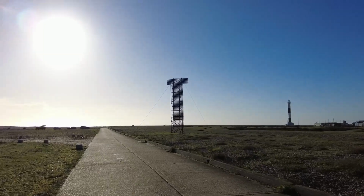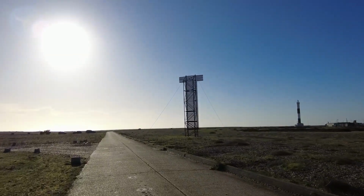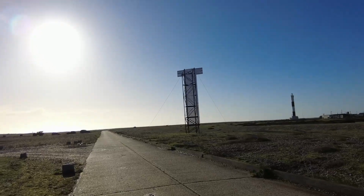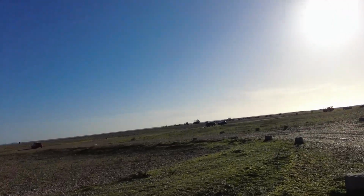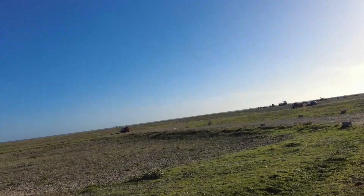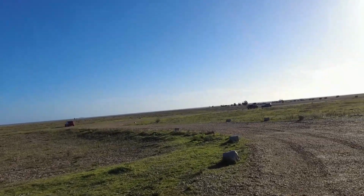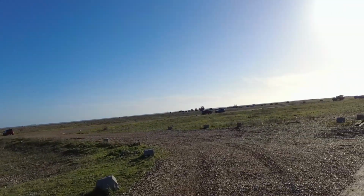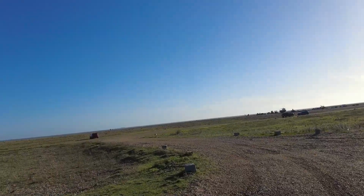Structure there, doesn't seem to serve any purpose. So I've got quite a lot of fishermen out here today. I wonder what all these cars were.